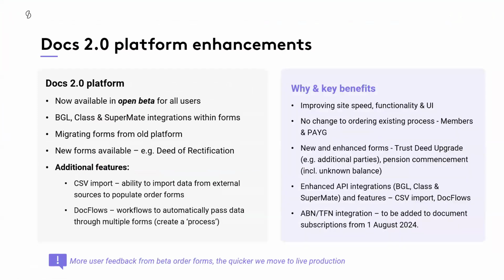So I actually had this slide last time and just wanted to again highlight for people a couple of key things. So we are still leaving our Docs 2.0 platform, we call it. Obviously, it's the next iteration of our platform at Smarter SMSF. It is still in an open beta environment. And as I mentioned before, we are spending most of our time, in fact, 95% of our time, working on features, documents, all roads in essence leading to this new platform.